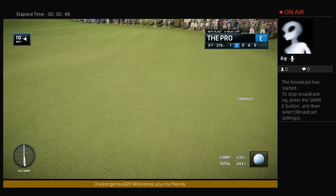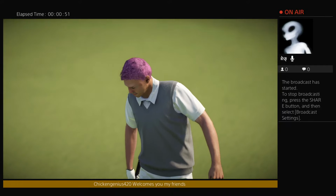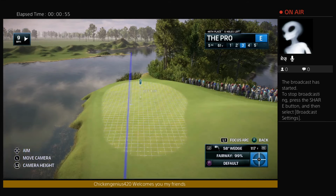Paying attention like a little kid at school, Frank. That baby's sitting up. Sitting up. It's got the best view as well. You don't even need binoculars from where that ball is. Setting up for an approach shot here.